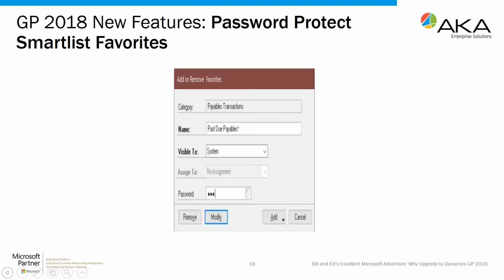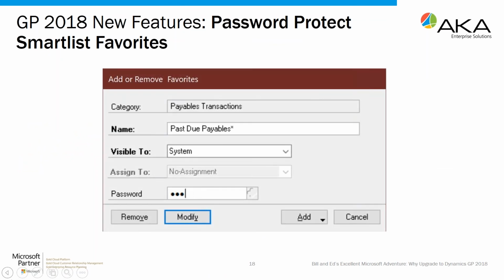For those of you who use SmartList, and that should be everybody, when you create a SmartList favorite, you now have the ability to password protect that favorite, which means that if anybody wants to modify or delete the favorite, they'll need to know the password. You don't have to use the password, you can leave it blank, but if you do password protect a favorite, any modifications or deletions will require someone to enter the password. So that's a good way to protect SmartList favorites that you don't want anybody changing or deleting.